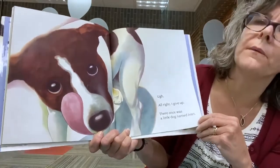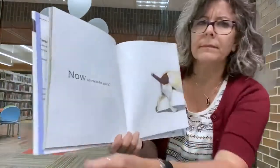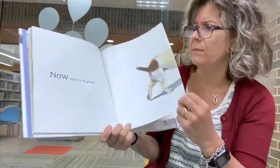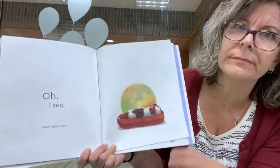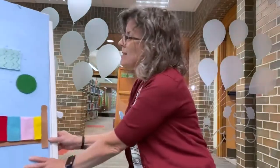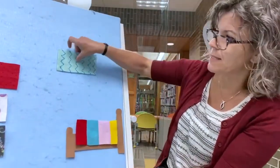There once was a little dog named Ivan. Now where's he going? Oh, I see. Good night, Ivan. I guess he was very tired from chasing everybody. The end. Well, speaking of being tired, let's bring back our bed and our mattresses.